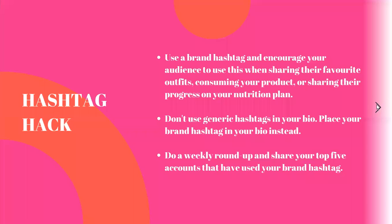Now, hashtags, those annoying little things that are the absolute bane of our lives, but really essential part of Instagram. Now, one of the things you can avoid doing with hashtags is placing generic hashtags in your bio. Now, a lot of people said to me, well, surely this will get more people on my page if I have a hashtag such as fitness.